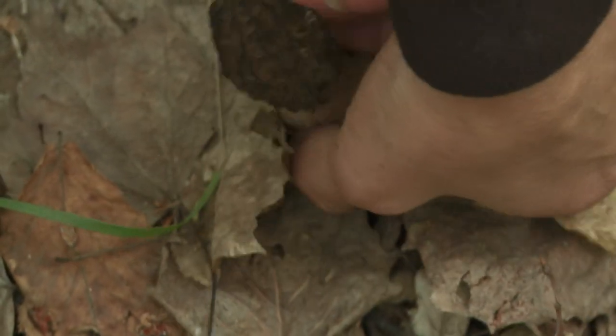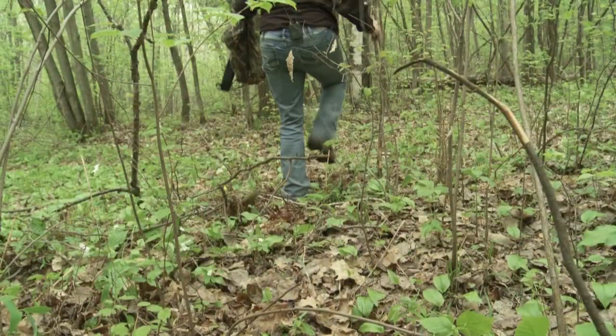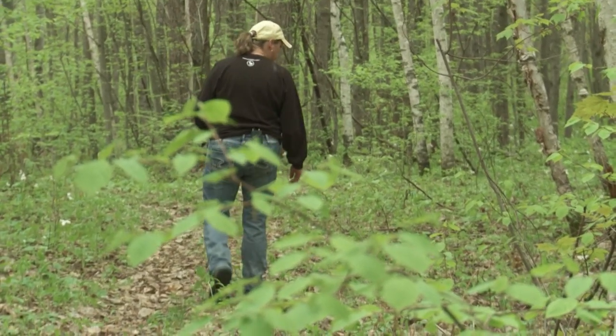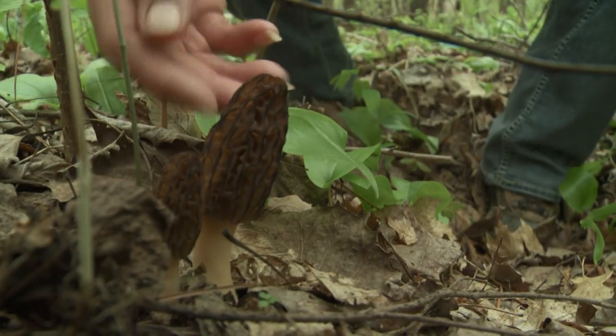Here's another one. Look at how beautiful. The reason I'm putting it in a mesh bag is so that when I'm walking down the trail or through the woods, the spores come out and hopefully we'll get more. I don't know why I'm whispering, nobody else is out here, but it's like this is a treasure. Being able to come out into the woods and pick morel mushrooms and have them for a meal, when you find them, you take advantage of it.